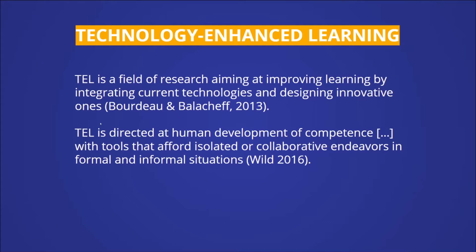The other definition that we found, which provides a slightly different perspective, is that TEL is directed at human development of competence with tools that afford isolated or collaborative endeavors in formal and informal situations. So: improving learning using technologies, or designing technologies to improve learning. The first definition provides two different points of view, and the second one highlights the development of competence and different approaches, collaborative and isolated, formal and informal. Both of them are talking about tools and technologies.